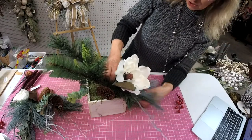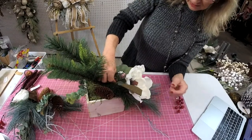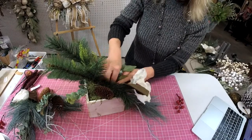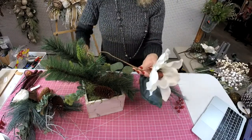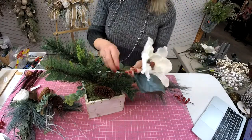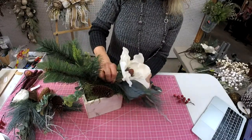I'm just trying to visualize what I want to end up here, guys. I want that dropping over the edge a little bit, like that. That might be too much. All right, I like that right there. So I'm going to trim this off. And let me see if I can drop that down in there. I think I can.